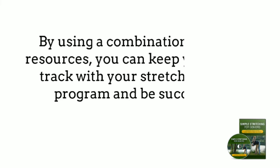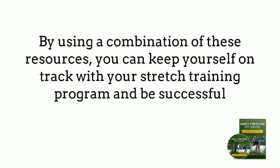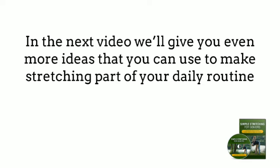By using a combination of these resources, you can keep yourself on track with your stretch training program and be successful. In the next section, we'll give you even more ideas that you can use to make stretching part of your daily routine.